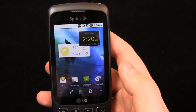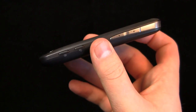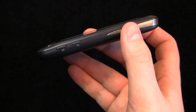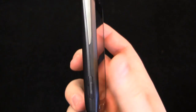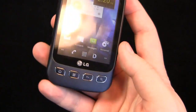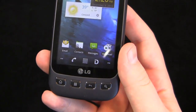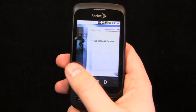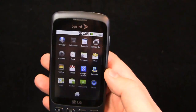It's a nice device, 3.2-inch display, 3.2 megapixel camera, and just to recap a little bit on the body, because they are different from carrier to carrier. You have the volume rocker on the right side, voice command shortcut, camera shortcut, and then on the left side, your micro SD card slot. On the bottom, you have 4 physical buttons: home, menu, back, and search, typical Android buttons. And then on the front, you have 5 Android home screens. So for the most part, it's a pretty typical build of Android.